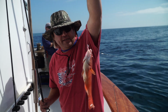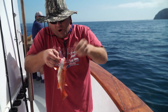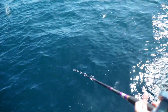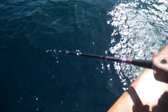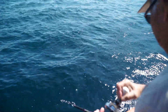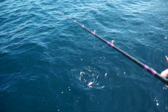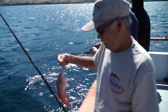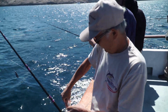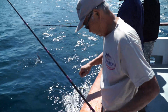Sabiki rig. I think we gotta toss them back though. Alright, you got let go. Some more yellows been hanging out here. There's a bonita for here, pass back the end of them. Another baby. Hey, got what? This is a female sheephead. Too short.